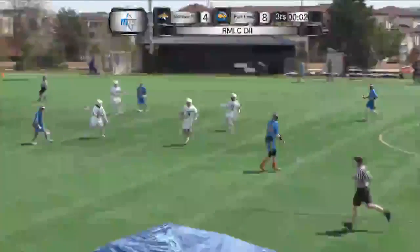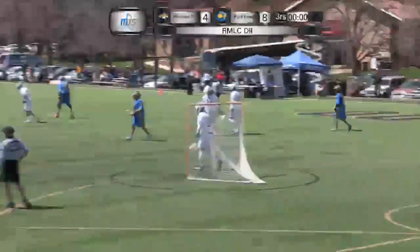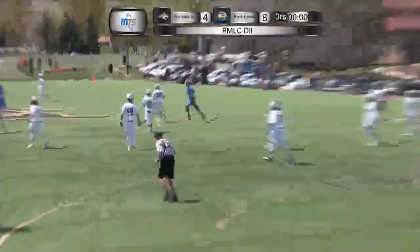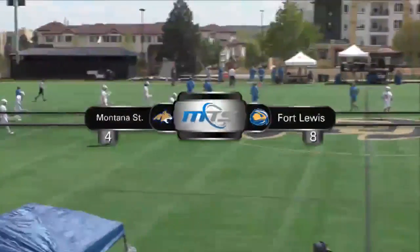He's talking about the diversity of the Montana State roster. They've got kids from all over the place, and only 3 on the roster from Montana. 8-4 at the end of 3 at the RMLC Championships, presented by MTS Athletics.